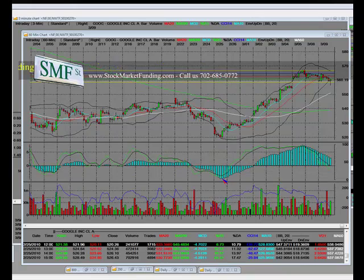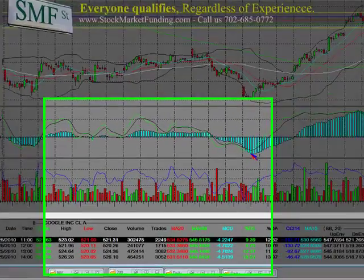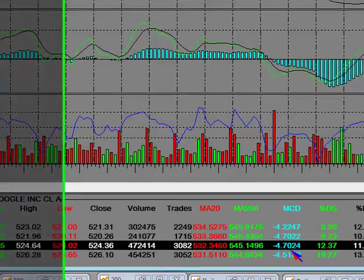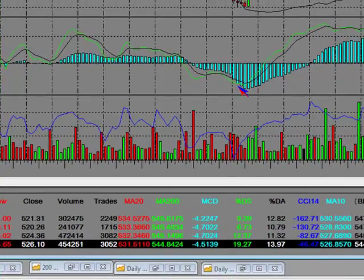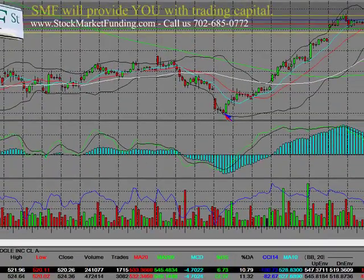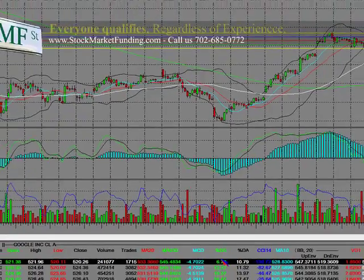SMF Pro trading students were working with these blue bars when they got to a very low here. As we started to go up in value on this indicator, it's ascending, right, with these numbers down here. And the percent DS down here is where we bought a lot of Google because of that 60-minute percent DS.